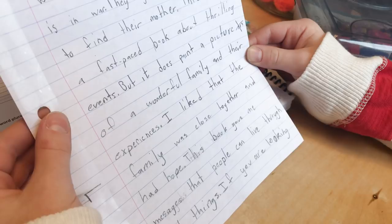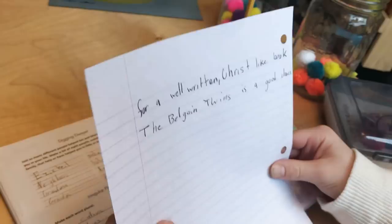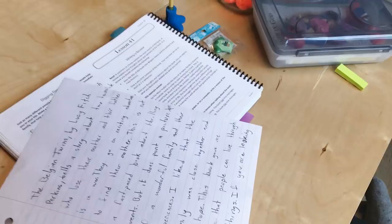I like that the family was close together and had hope. This book gave me messages that people can live through hard things. If you are looking for a well-written, Christ-like book, The Belgian Twins is a good choice. Wow, good job. That really, really was beautiful. Very, very beautiful.